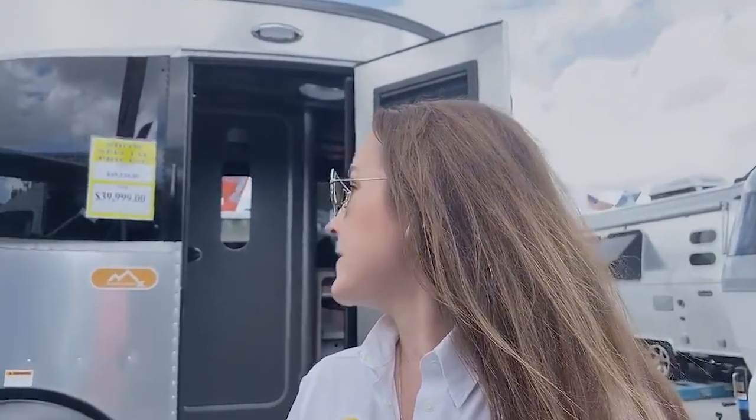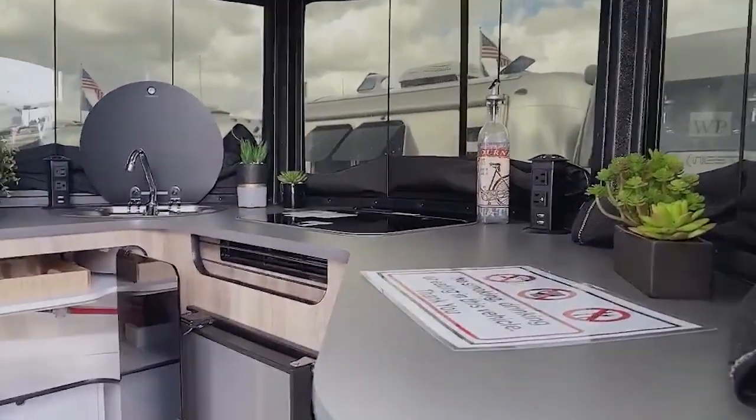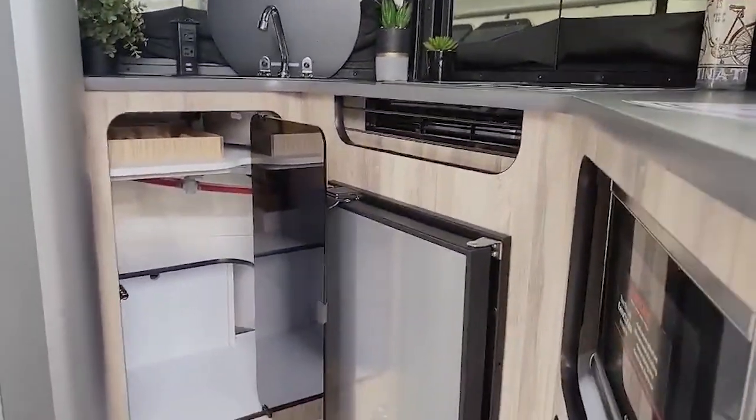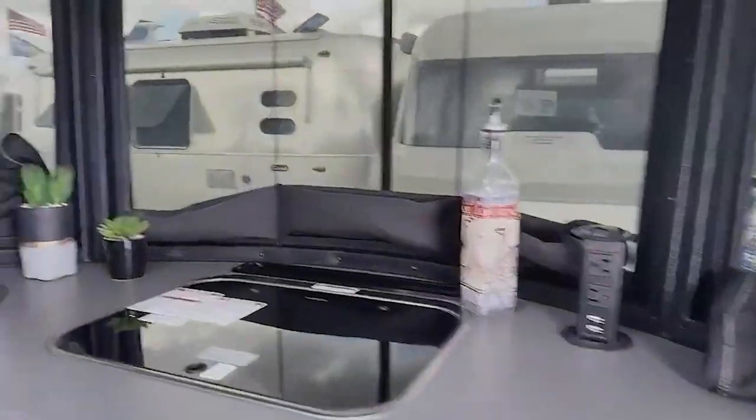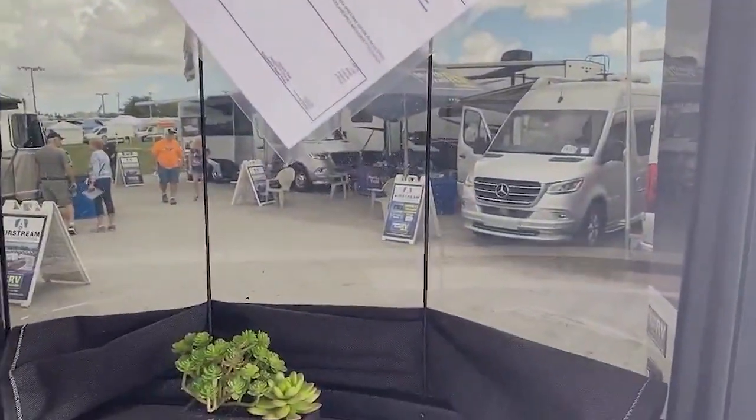I'm in the Airstream display, standing in front of their base camp model and their nest model. Now these are ultralight Airstreams that are compact, easy to tow with most anything. I don't know if you've seen them before, but I'm going to take you inside. Okay, so this is the base camp, and it has the classic Airstream design. This is the kitchenette area. Plenty of storage. I love the windows and the nose cap here.